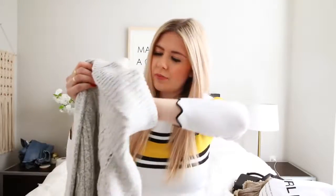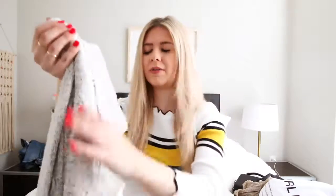It is from the brand Jack by BB Dakota. I got it in a size large because I just love big sweaters. It's a really good quality sweater. That's why I wanted it. And I love turtlenecks, as you guys probably know. But yeah, really pumped. So that's everything.